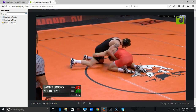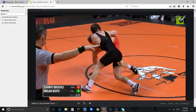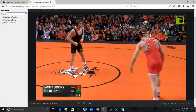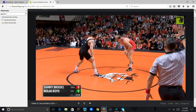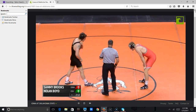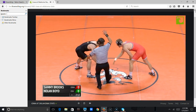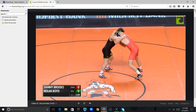Breaks the grip. Now Brooks maybe looking for an arm drag. Good job by Brooks, able to get his hips real heavy. And that's the thing about Boyd. Maybe he's not the fastest, but man, he can get to legs with his range really well. Gets that single. He's got a left side high crotch and a low ankle attack. I kind of warned the guys for hands to the face. I think it was from Boyd this time.